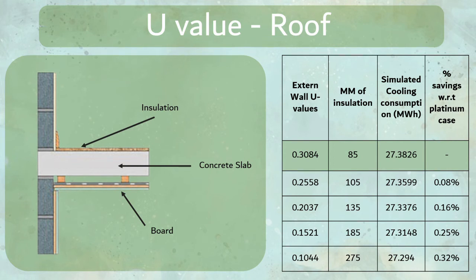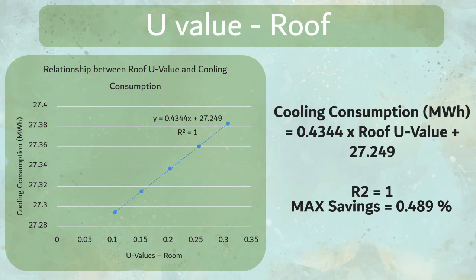As in the case of external walls, the structure of the roof was assumed to be similar to the locally prevalent roofing structure, that is, having an insulation outside, concrete slab inside, and a particle board later. For the experimentation, the insulation thicknesses which were simulated were from 85 mm to 275 mm. The platinum case has been highlighted in dark green in the table, which has been used as a reference for calculating the savings. Again, a strong linear relationship was observed between the cooling consumption and the roof U values.